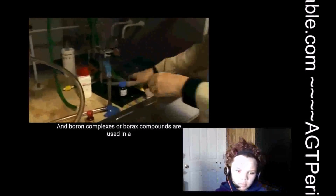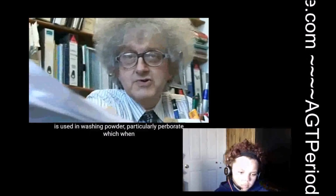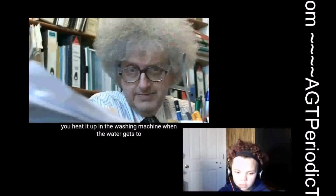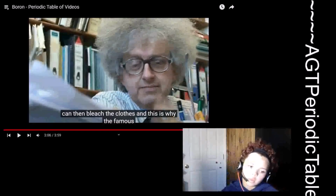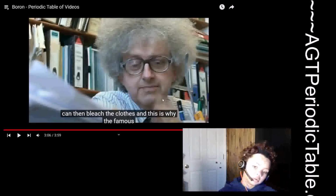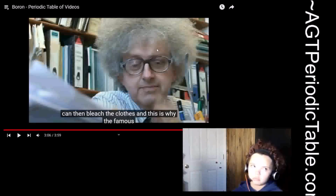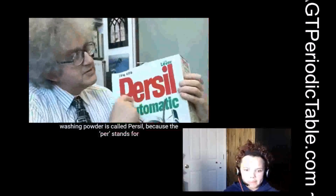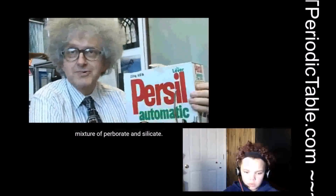And boron complexes or borax compounds are used in a variety of things. It's not a very expensive material. It's used in washing powder, particularly borate, which when you heat it up, in the washing machine, when the water gets to 60 degrees centigrade, turns into hydrogen peroxide, which can then bleach the clothes. I heard about this somewhere, that borax can bleach your clothes if you have the washing machine on hot. The famous washing powder is called Persil, because the per stands for perborate and the sil stands for silicate, so it's really a mixture of perborate and silicate.